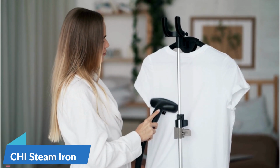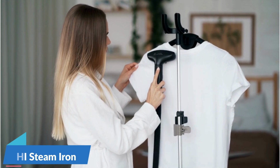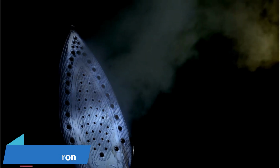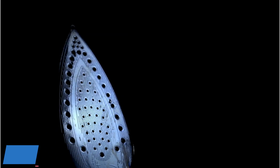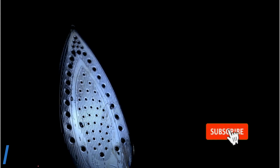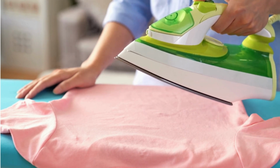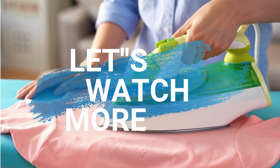With over 400 steam holes, the Qi Lava Iron delivers powerful steam to remove wrinkles effortlessly. You'll have all the steam power you need to quickly remove wrinkles from every kind of fabric, from cotton and denim to linen and silk. Choose your fabric type using the illuminated control, and the iron sets the temperature accordingly, eliminating the guesswork. The adjustable steam lever goes from no steam to full power with just a quick slide. For details, let's watch more.